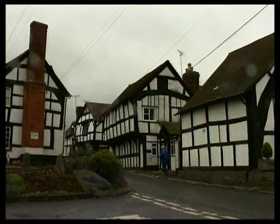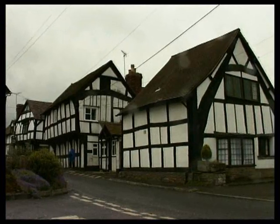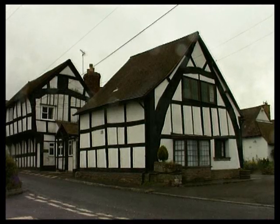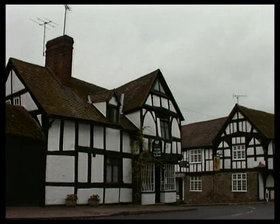Surviving timber frame buildings show a wide chronological and regional variation. Cruck frames are mostly found in the west, where woodlands produce large, mature trees ideal for crucks. The intensively managed woodlands in the east produce straighter, less mature timber, which suited box framing.